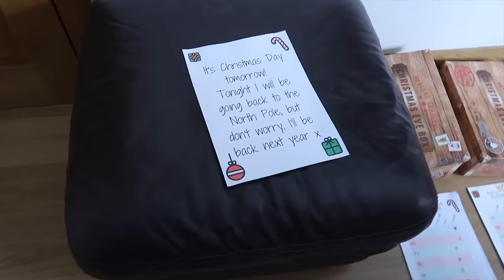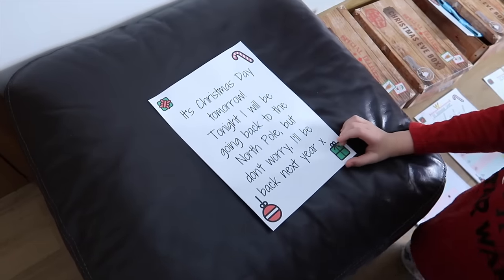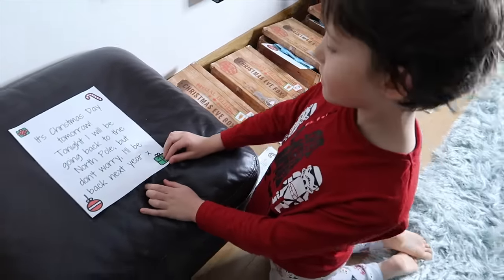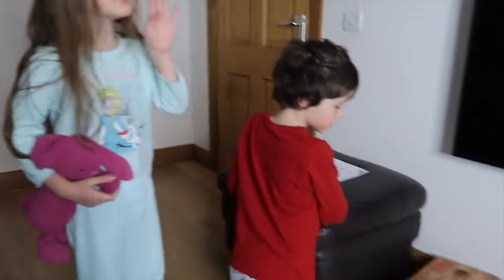And what's this? Oh, I can't read that. It's Christmas Day tomorrow. Tonight I will be going back to the North Pole. But don't worry, I'll be back next year. Mummy, is this mine? Oh, bye, Poppy. I'll miss you.